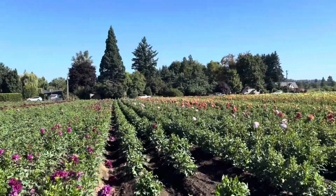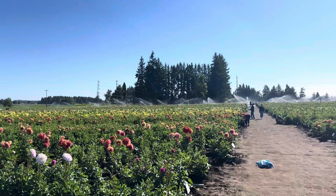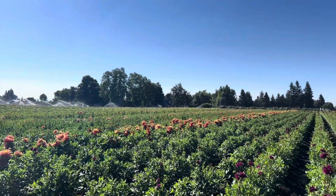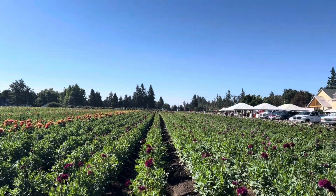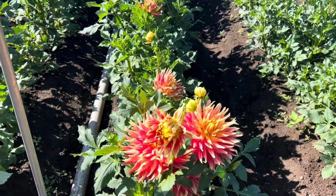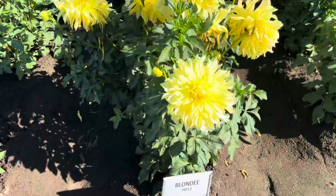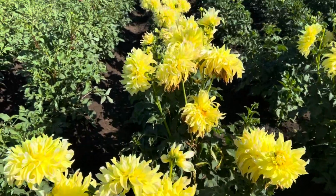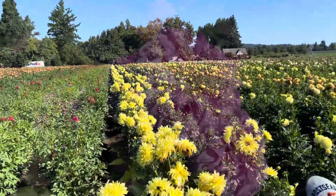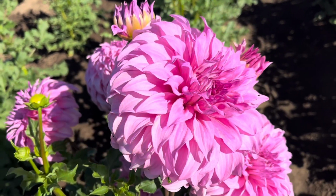We made it! This is Swan Island Dahlia Farm, located in Canby, Oregon, in the heart of Oregon's Willamette Valley. Swan Island is a 97-year-old farm and also the U.S.'s largest dahlia grower. The farm is home to over 50 acres of dahlias, as well as 375 varieties. As you can see, some blooms are huge. This one was over 8 inches in width.